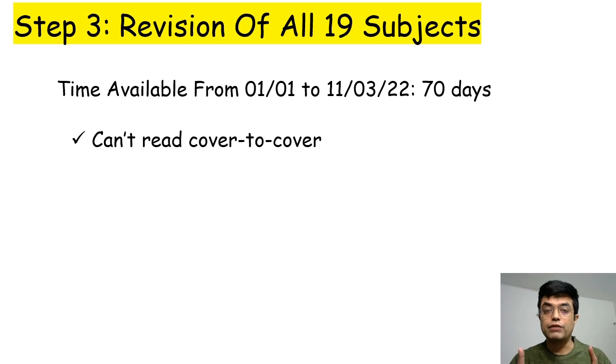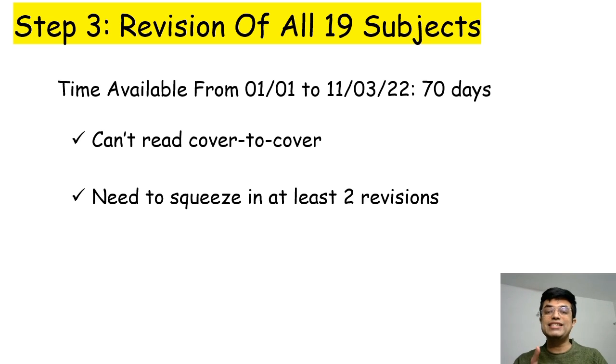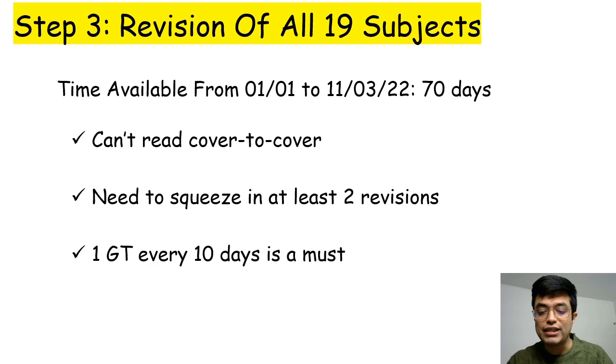You can't read cover to cover, you need to understand. All of you have notes. Many of you are members of a coaching institute as well. There will be itna mota booklets which you will be having of each subject. You can't read everything. You need to understand that. And you need to squeeze in at least 2 revisions. It's not going to be easy.